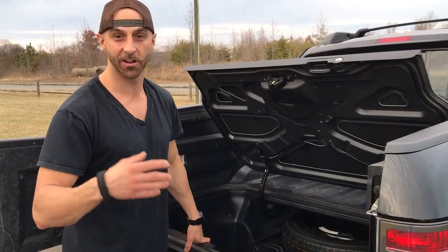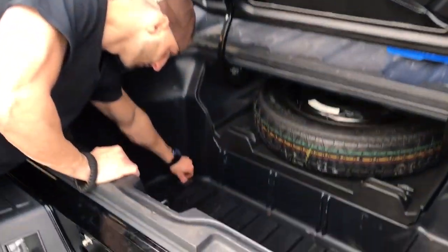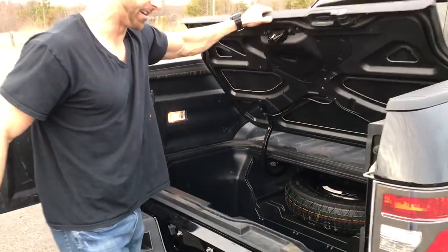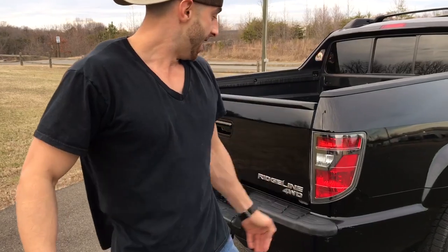After the day's gone and you're all drunk and you want to drain your cooler, watch this. Pull the plug and drain your ice out. It's awesome. That's why I love it. You know, it's just a very cool, versatile truck. But in all seriousness, it's a clean truck.